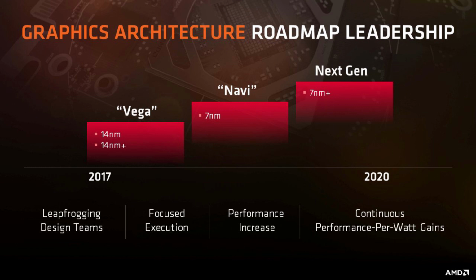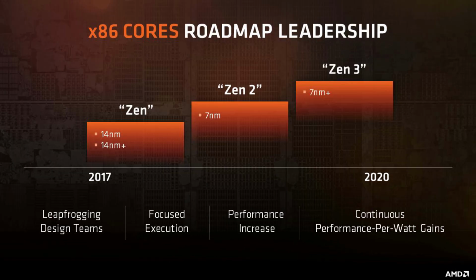So they're planning on leapfrogging design and all of the performance increases. I guess they want a sizable performance increase every time they do it. They don't want to go incremental, pretty much like Intel or Nvidia is doing. They don't want to do little incremental stuff. They want to do big jumps, at least 40% or something.